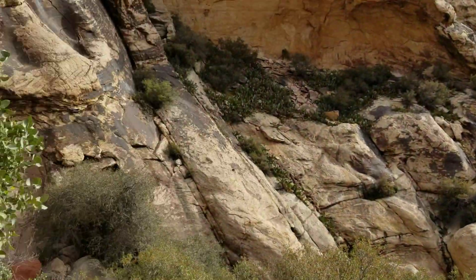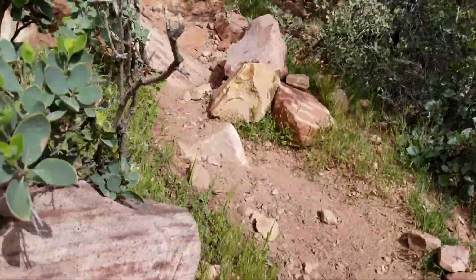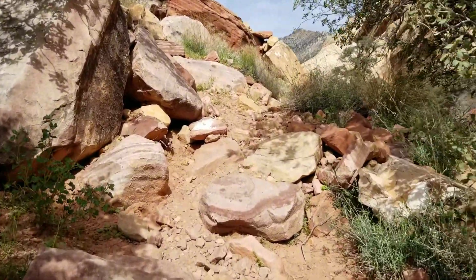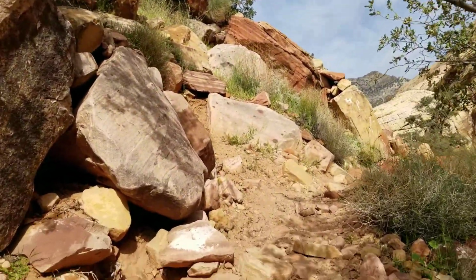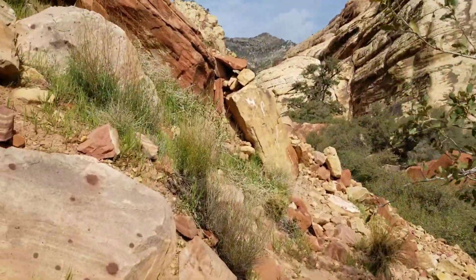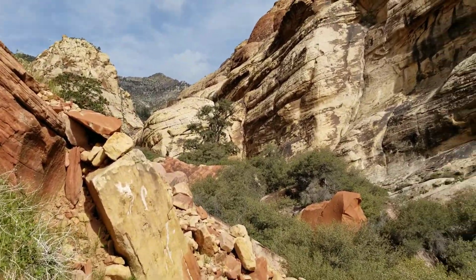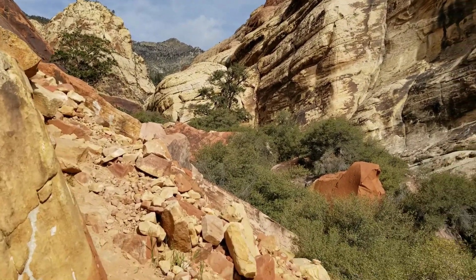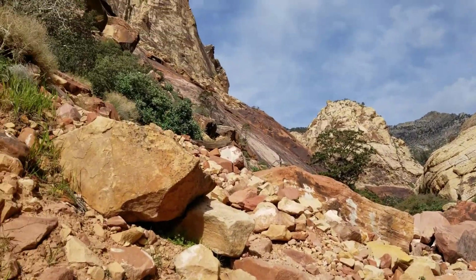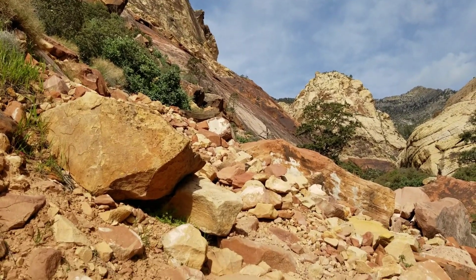and continuing to head along here. Let's go up here and see what it looks like. So I just want to show you where the next descent is into First Creek. Okay, we're going to continue on up here. I'm going to need both hands, so I'm going to pause for a moment.